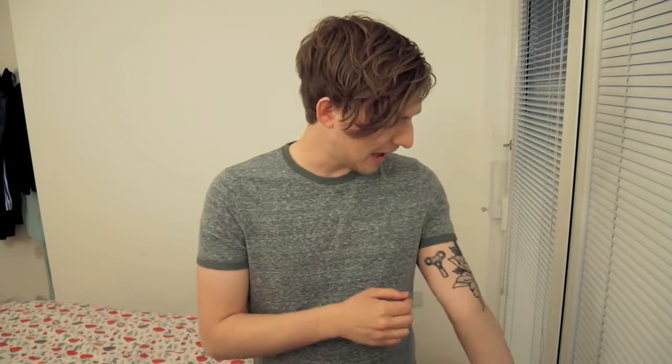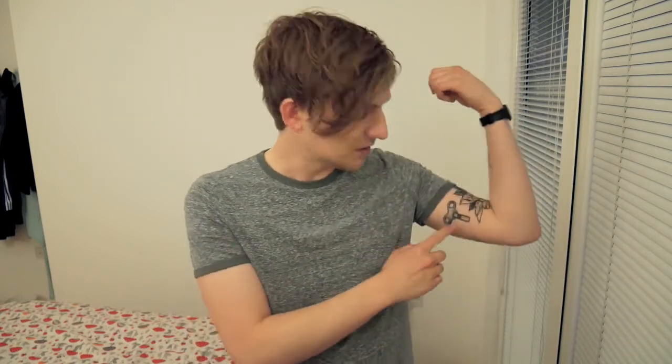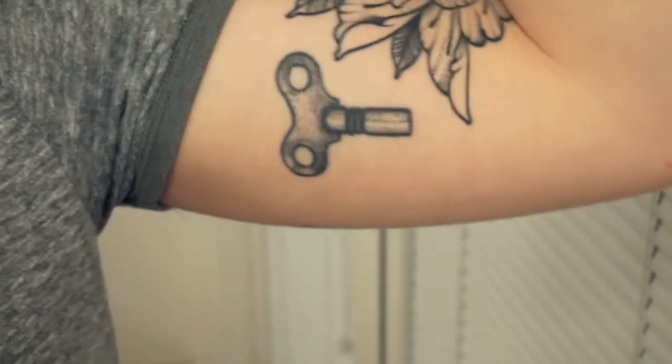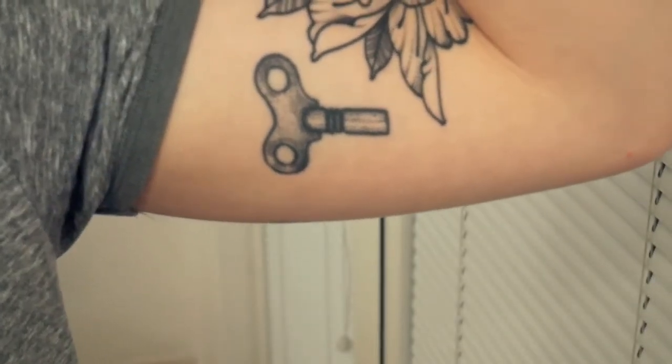It didn't take very long to do at all. It took about half an hour, 45 minutes, and surprisingly, considering its size, this was the most painful tattoo I got. The inside of the arm is really tender, so it hurt quite a lot. So the pain for this, I'd rate it about an 8 out of 10. It was definitely the most painful of all the tattoos I've got.